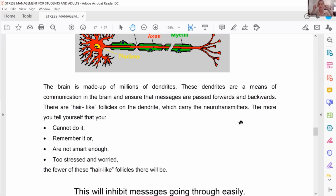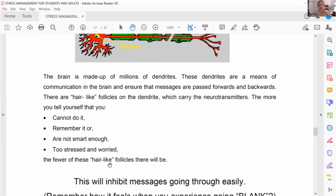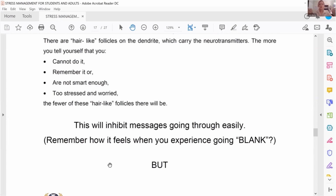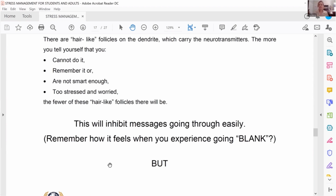You program your brain and you say, I cannot do it, I cannot remember it, or I'm not smart enough, I'm too stressed. The hair-like follicles will diminish. This will inhibit the message from going through easily. So remember how it feels when you go blank? It's because the message can't go through.